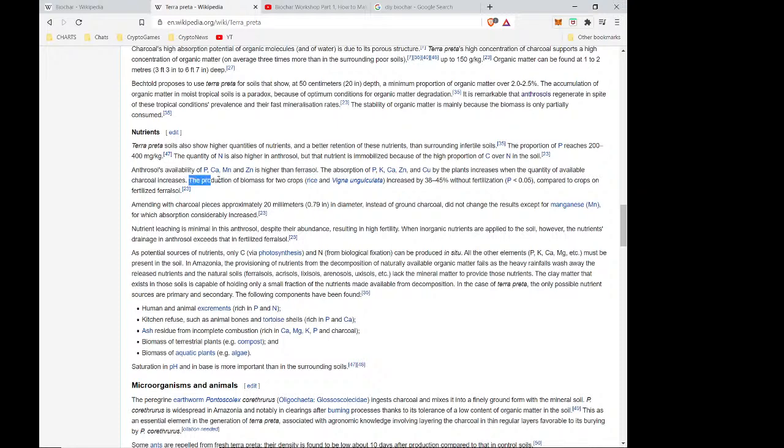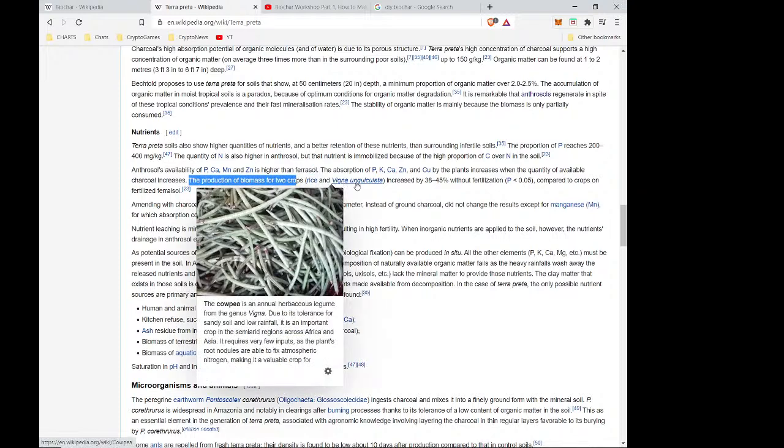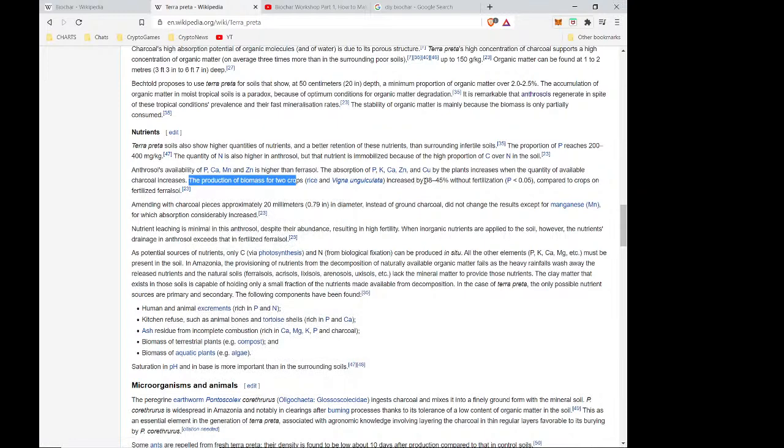So the biomass production for two crops, rice and beans, well, these are cowpeas, increased by 38 to 45% without fertilization. So if we put a 2,000 year half-life element into the soil, we can increase our production by 38 to 45% without fertilization.